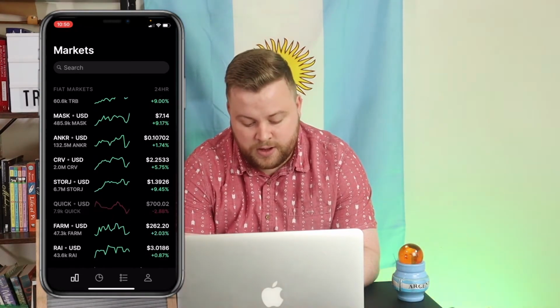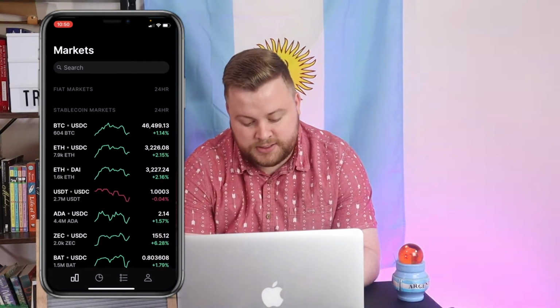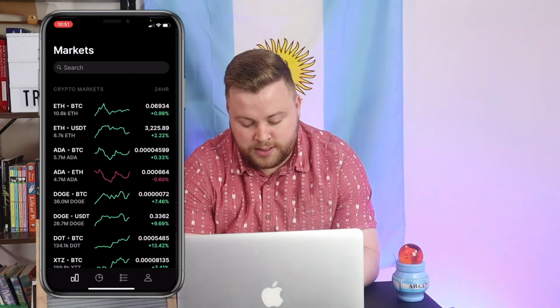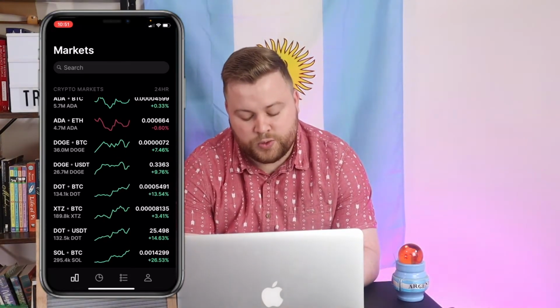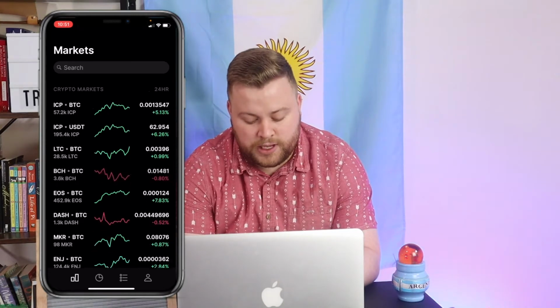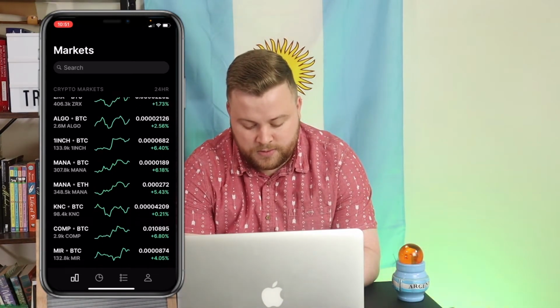So if you scroll down on Coinbase Pro, you'll see all the USD pairs, USDC pairs, and then we get down to the Bitcoin pairs. Ethereum against Bitcoin, ADA against Bitcoin, Doge against Bitcoin, etc. So whatever coin you want to trade, you want to look for its Bitcoin pair. So in this example, I'm going to look at NU. So I'm going to scroll down, look for NU against Bitcoin.